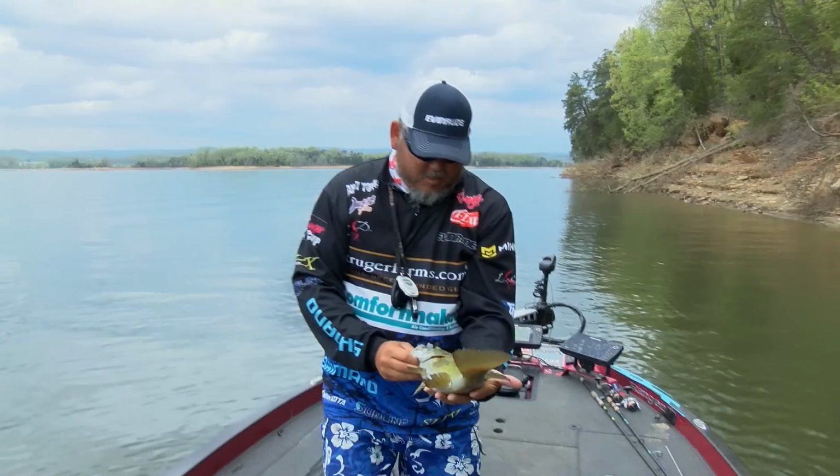Aren't they pretty fish? Going in the box.